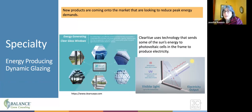As we wrap this up, I wanted to point out that there are some specialty glazing products coming on the market. One of these, which I thought was super interesting, is a product where they're looking at sending some of the sun's energy into photovoltaic cells in the frame. The thinking behind this idea is that if your windows are going to be receiving all this sunlight energy anyway, how about we take some of that energy and get some electric energy from it by using PV photovoltaic technology. I thought this was really intriguing. Go to the website and learn more about what they're doing.